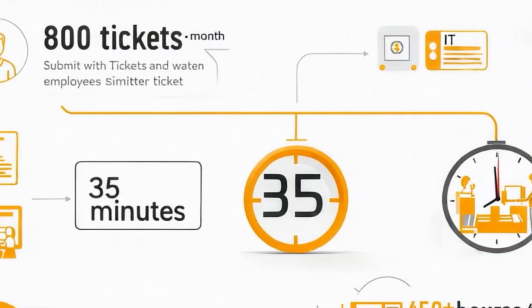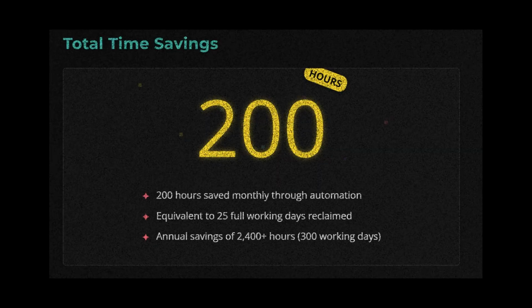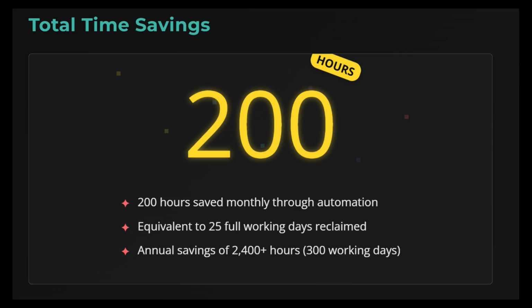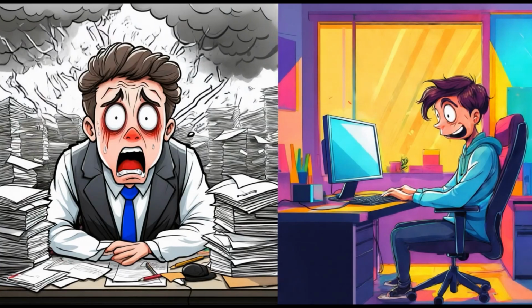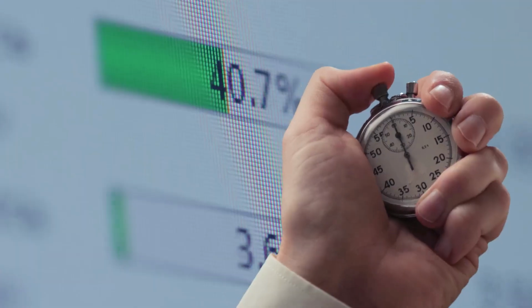The results were nothing short of remarkable. Resolution times plummeted from 35 minutes down to just 20. This translated to a staggering 200 hours saved every month. Productivity skyrocketed, and the return on investment was almost immediate, and all it took was a mere 5 hours of setup.